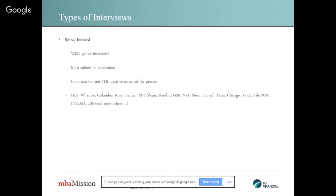So once you get in there, you think about maybe you have 100 applicants, 50 get interviews, and 25 are accepted. Of course, that would be a huge acceptance rate, but let's just go with it. 25 get accepted. They are not just accepting 25 of those 50 interviewees based on the interview alone. They all go back into that pool of 50 interviewees, and then they reassess, reevaluate, and use the interview as the data point. It is not the deciding factor in your application decision. And again, this is the type of interview that most schools employ. HBS, Wharton, Columbia, Darden, Stanford, Stern, Cornell, on and on and on, most of them.